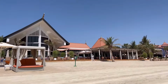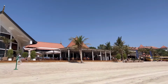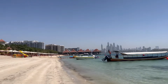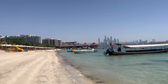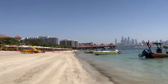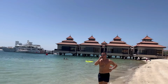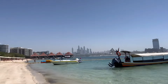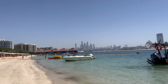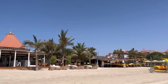This is the restaurant outdoors at the beach house that I was passing by. They have this water sport here as well. Volleyball. Those are the villas on the water. So 8 villas on one side, 8 villas on another side, I guess. This is the main hotel and residences here.